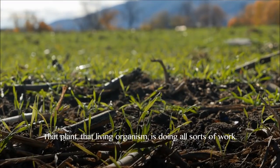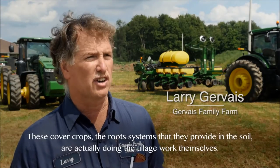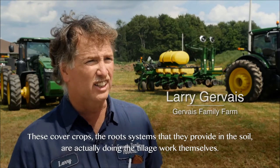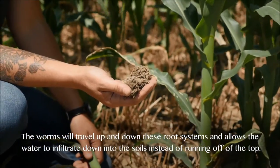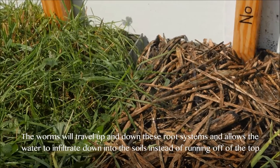And so that plant, that living organism, is doing all sorts of work. And these cover crops, the root systems that they provide in the soil, are actually doing the tillage work themselves. And the worms will travel up and down these root systems, and it allows the water to infiltrate down into the soils instead of running off the tops.